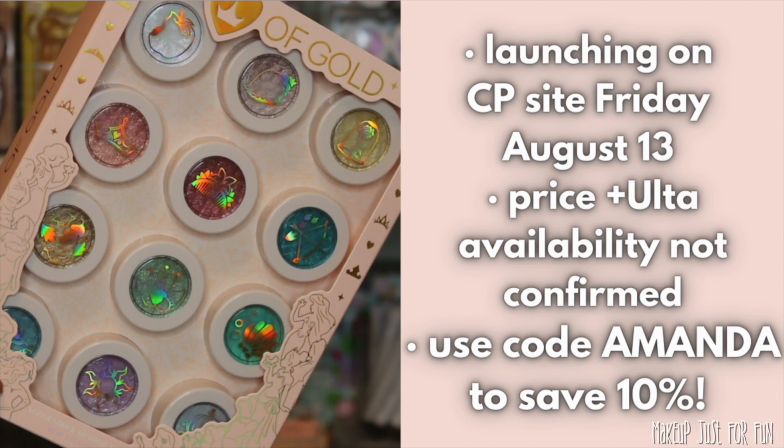They also have not confirmed the price yet. I just want you to be prepared. This probably will be a pretty pricey item because these special collaboration Super Shocks typically sell individually for $7 each. So don't be surprised if you see a pretty hefty price tag on this.